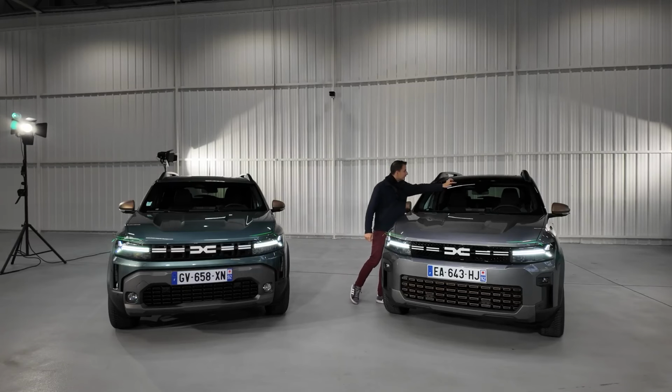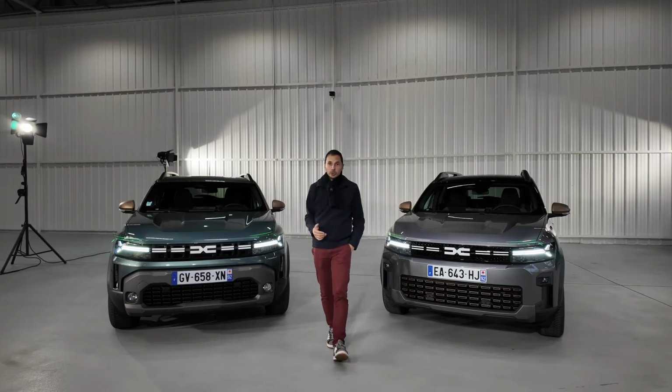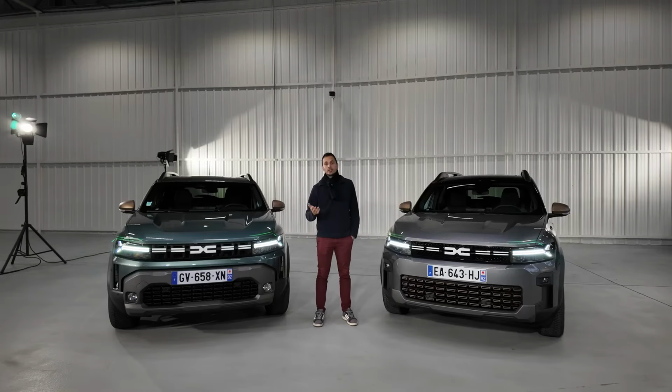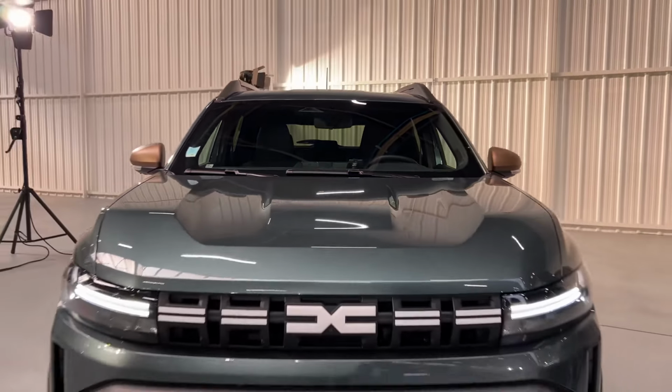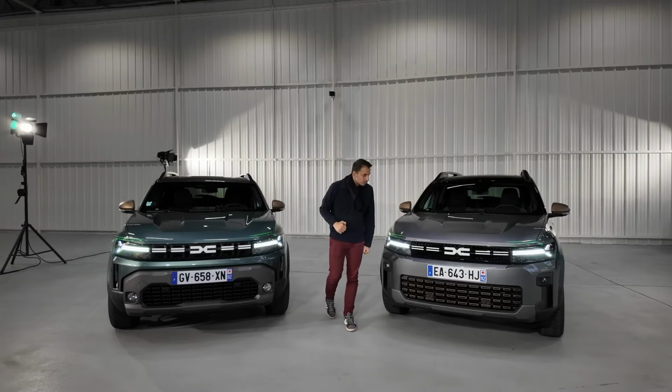Then we will find sensors here because also for the first time, the BIGSTER will be equipped with radars at the front for driving with an adaptive regulator. This side had only regulator and limiter. The other side will have the adaptive regulator. This shows that the brand wants to go a little bit higher.